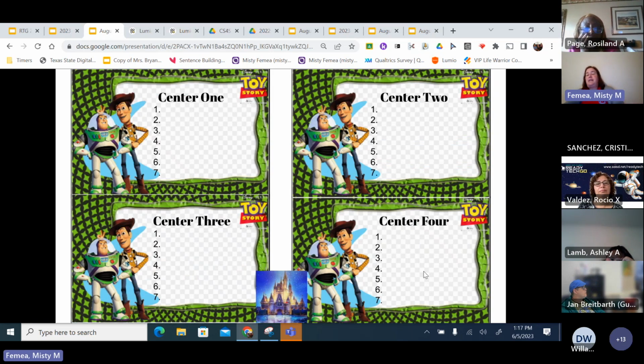I had 4 centers to start out my school year. And so this is where I put the kids' names. All I do is click on that on the smart board, and then they can see where they should go. I'll model it a lot. I do a lot of modeling the first week, but after that, there's no confusion.